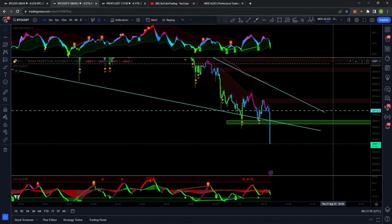Well, my hedge long is non-existent. My short's sitting really good though. My short is now at 140%. Again, I only have about 10% remaining.